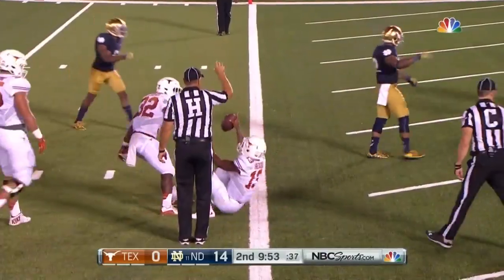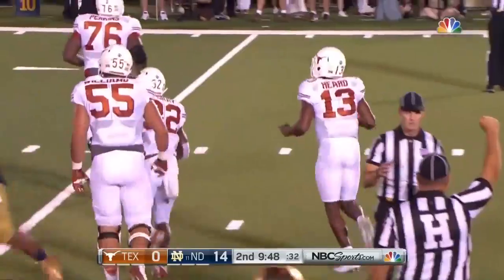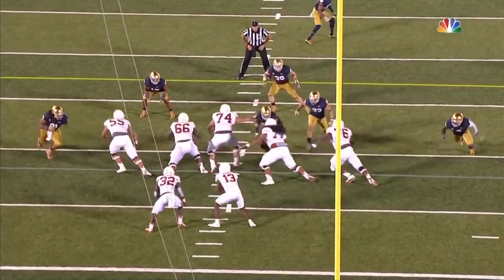Jalen Smith was there. Sheldon Day was there. He was close, but they mark him at the 1. And Hurd had no chance as Jalen Smith was in there in a hurry. There he is on the edge, Doug. Out on the edge to the right.